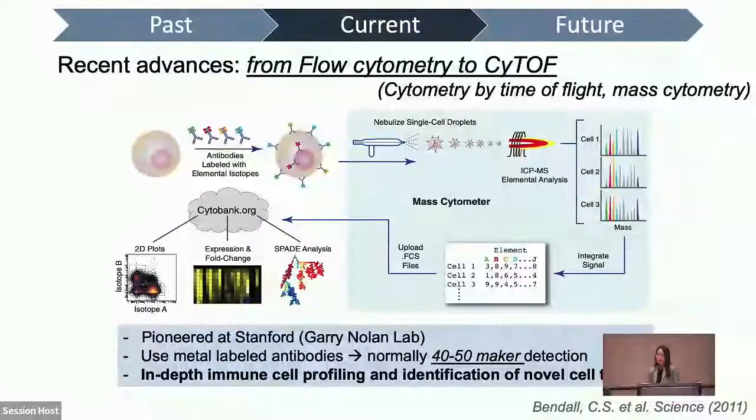One of the recent advances in immune techniques is CyTOF, which is also called mass cytometry. It was pioneered at Stanford and uses metal-labeled antibodies. Technically, we can detect up to 100 different markers, but normally we can detect 40 to 50 markers. This allows in-depth immune cell profiling and identification of novel cell types within the antibodies on the panel.